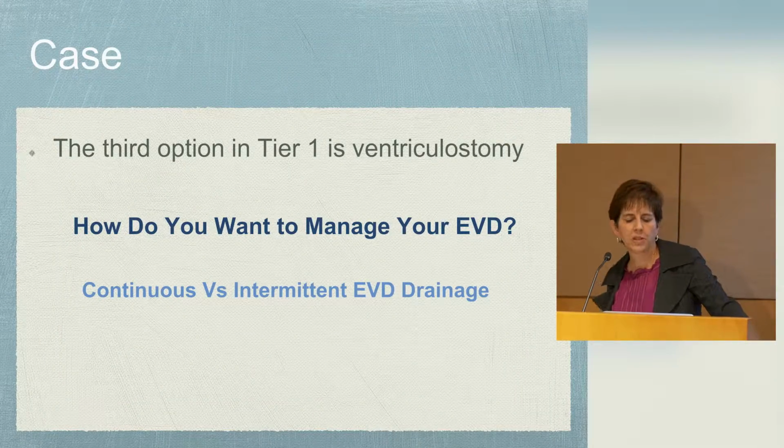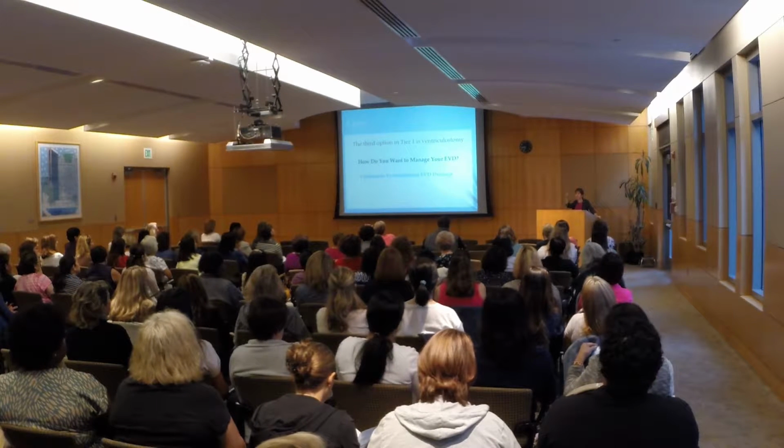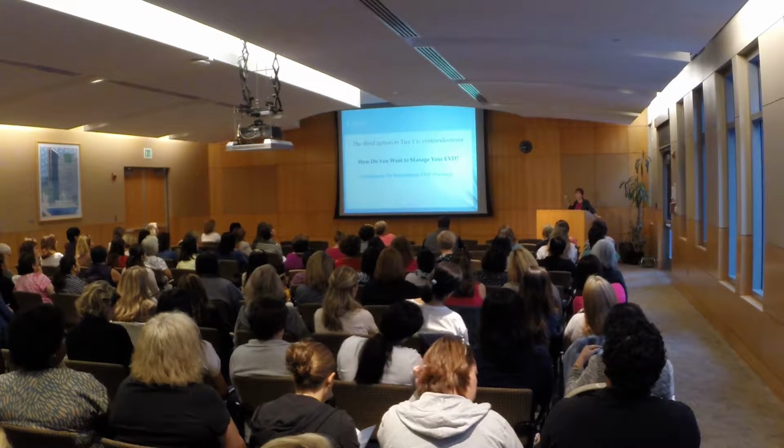So the third option in Tier 1 is an EVD, okay? Clearly she's met this criteria. We already have a value, we know. How do you want to manage it? Who wants to leave their EVD open and continuously drain it? Okay. How about close to monitor, draining intermittently for an ICP threshold?